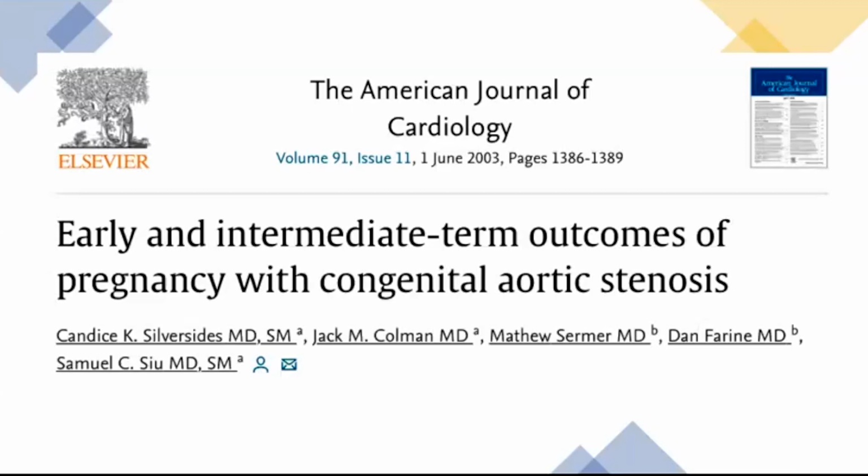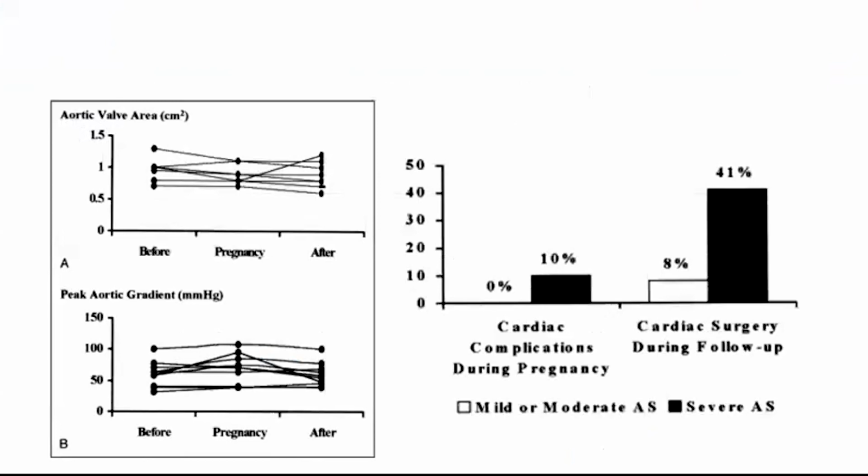This here is a study which assessed the outcomes of pregnant patients with congenital AS who are actually followed here at TGH and Mount Sinai. And congenital AS in this study was defined as stenosis secondary to bicuspid aortic valves, subvalvular, or supravalvular lesions. What they found was that the peak aortic gradient did increase during pregnancy, but this increase did not reach statistical significance. However, when they repeated the echoes in the postpartum period, that increase in the peak gradient did normalize again.